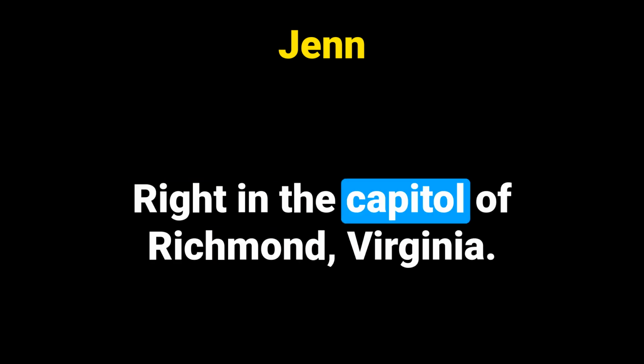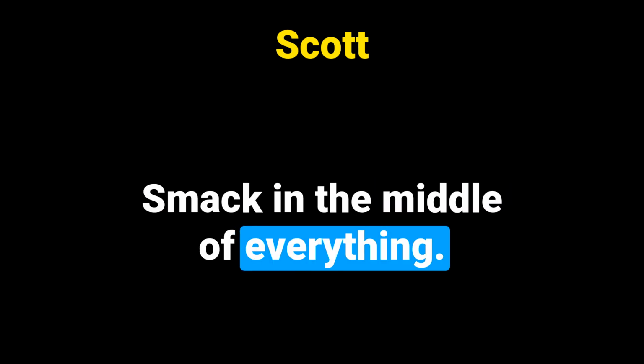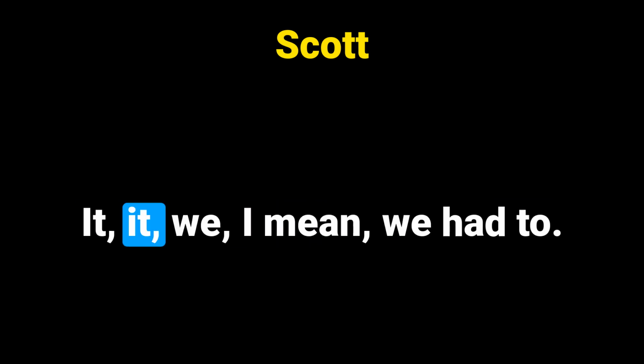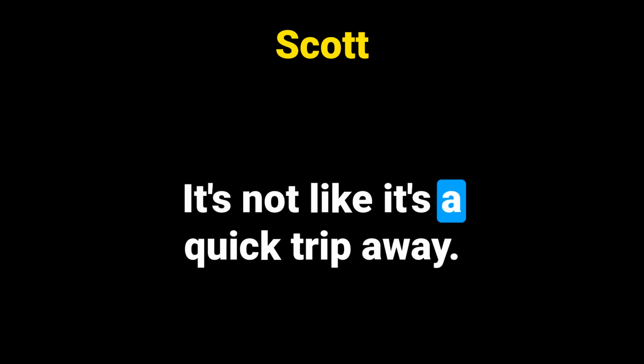Right in the capital of Richmond, Virginia. Yeah, right there, smack in the middle of everything. It was kind of a neat one to do, because where the arm is buried, where the Ellwood Manor house is, it's not close to too much. No. We had to very intentionally go out there. It's not like it's a quick trip away.